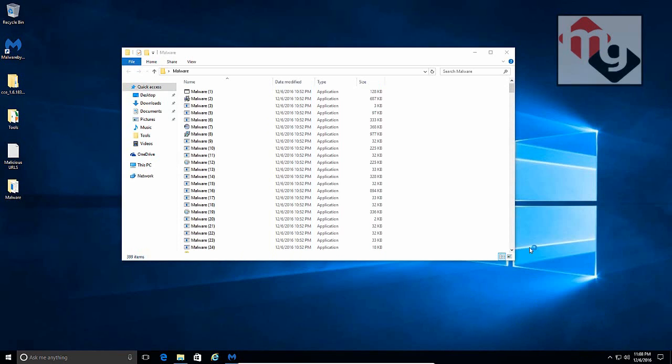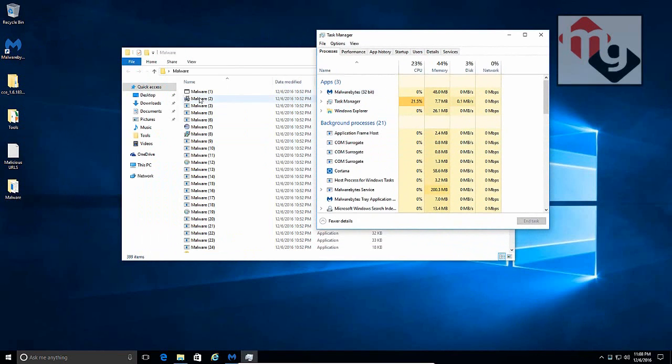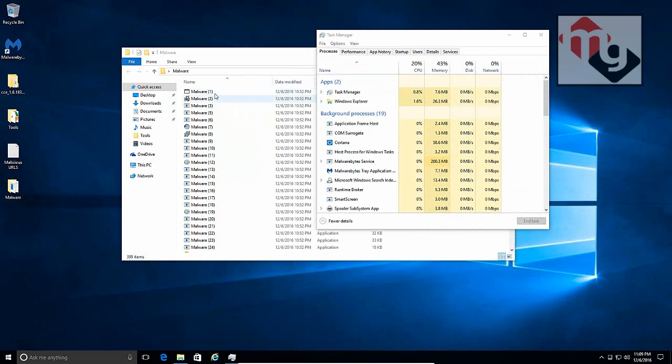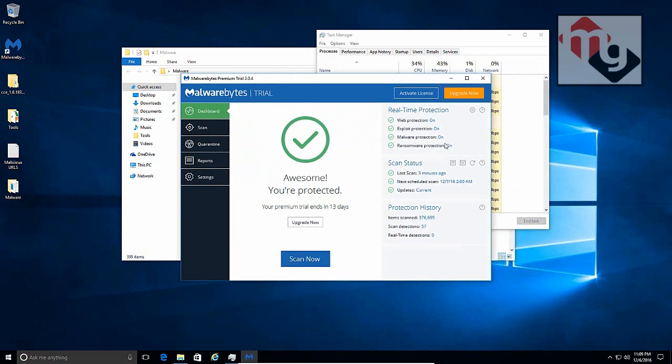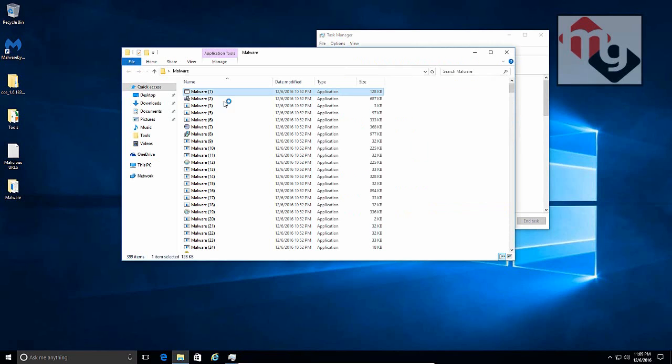So I'm going to run some of these for fun, and we're going to see what happens. So again, it is up to date, by the way. I can click that button all day long and it says it's current. So let's run some of these. And by the way, the real-time protection is on. It's all on. So let's run some of these.